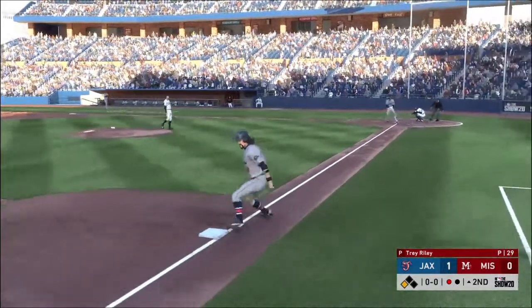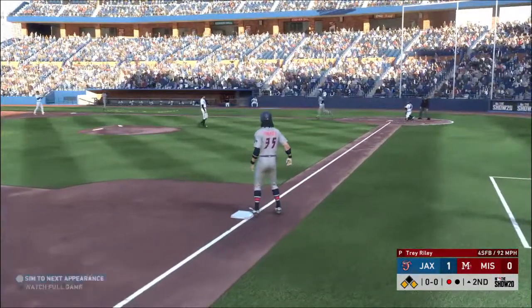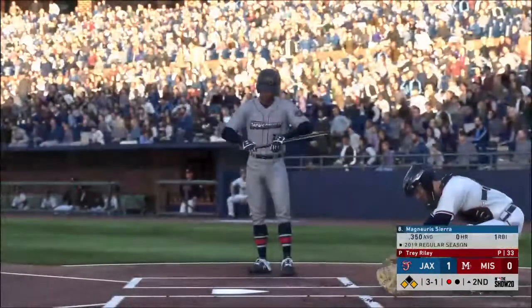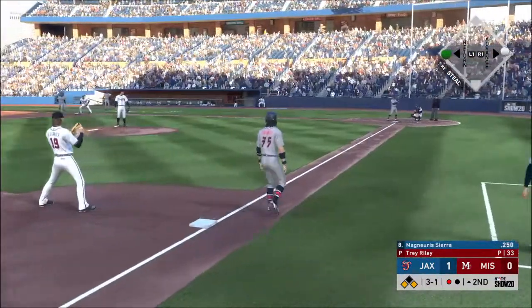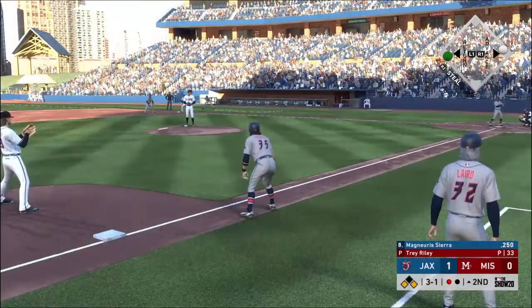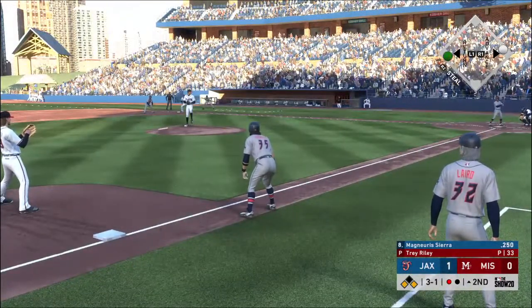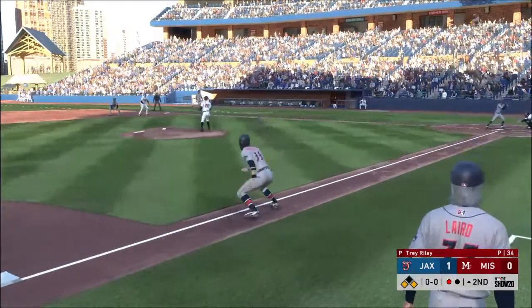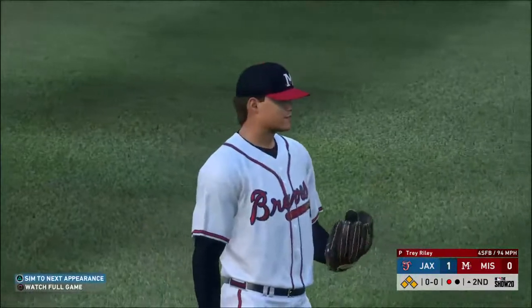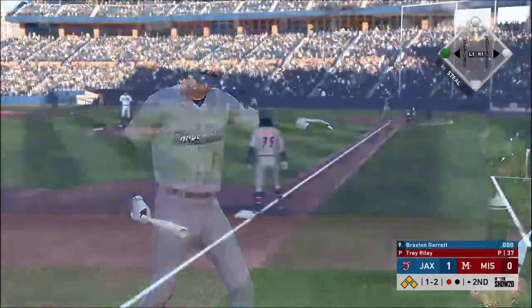And he misses here for ball 4. Already 2 walks surrendered in his first couple of innings of work. As a former pitcher, I can tell you, nothing is worse than having to battle not only the hitter, but the umpire as well. He didn't get some of the calls there, but there's nothing he can do about that now. Just got to go right after the next guy. And he misses with it, ball 4, so that'll load the bases, and now he's really going to need to get a ground ball.